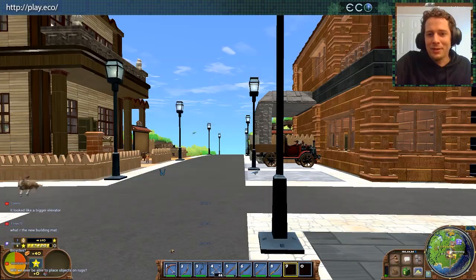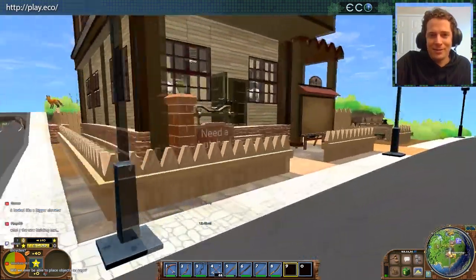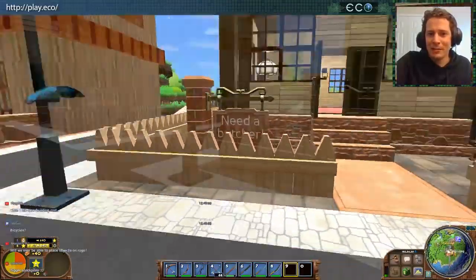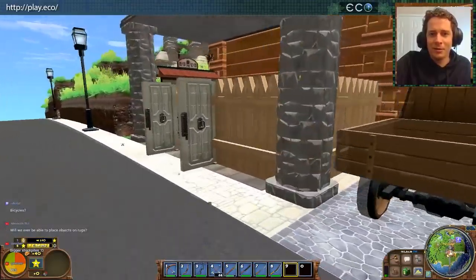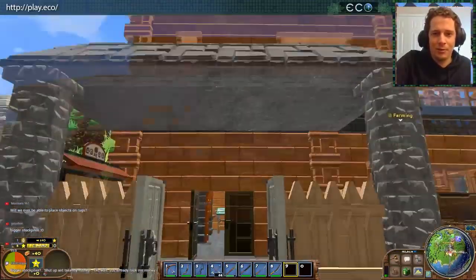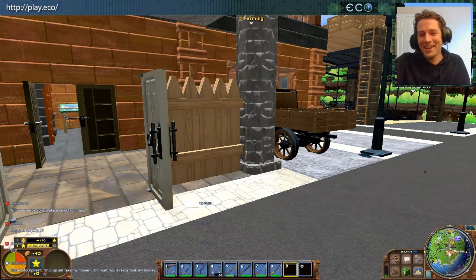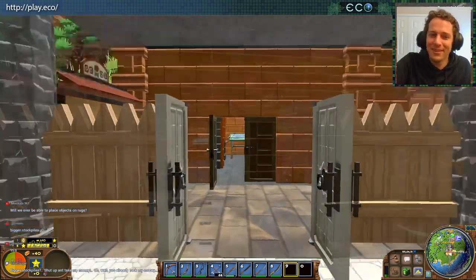Will we ever be able to place objects on rugs? Maybe one day, but not just yet. There's some issues with stacking things. For example, like stacking two rugs on top of each other, things like that. So it's definitely something we consider, but it's not coming just yet in 9.0. Yeah, I knew the bigger stockpiles would be popular. So they're not finished just yet, but it's definitely something we want to get in there. I know that'll be pretty popular, so that's why we're adding it.